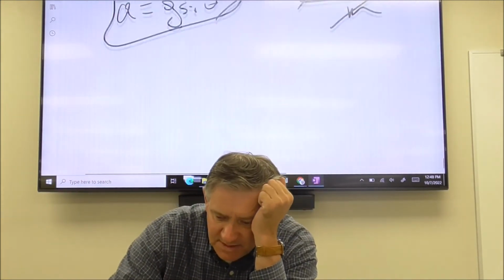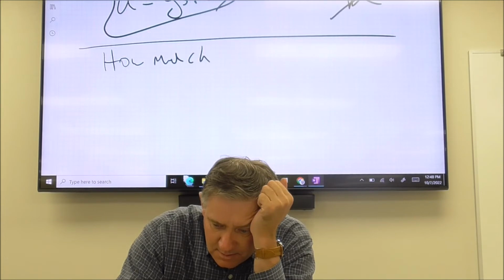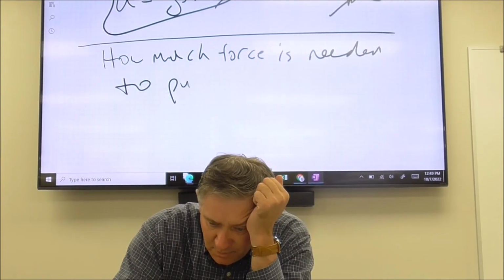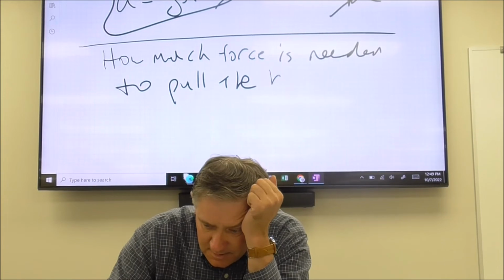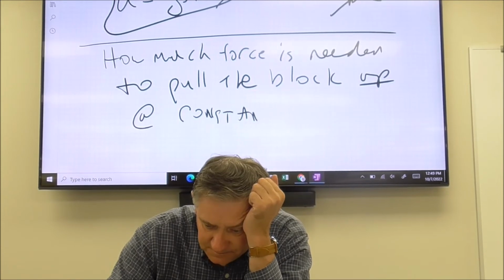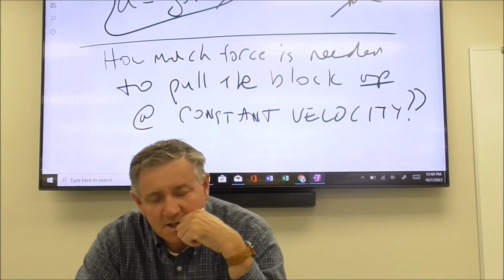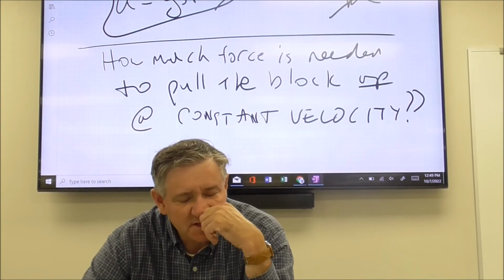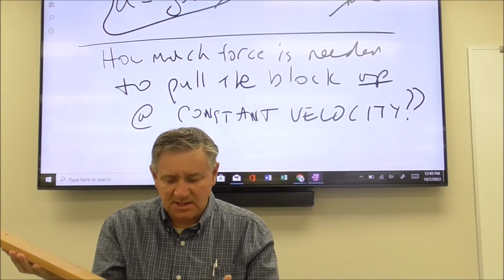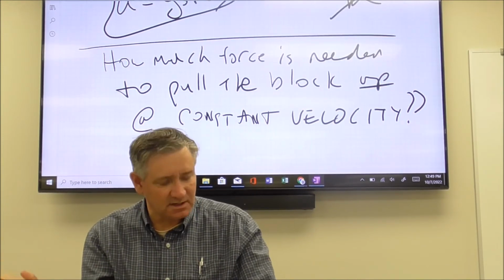Now, here's the next step. If I said, how much force is needed to pull the block up at a constant velocity? So, what are the 2 most important words in this? So what do you want the net force to equal? 0. So in other words, I'm going to set this at 30 degrees, and I want to push this thing up the ramp at a constant velocity. Okay? Just going up like this, right? Push it up at a constant velocity.